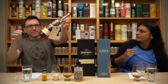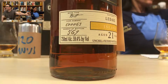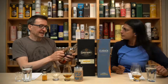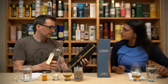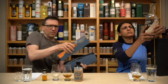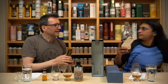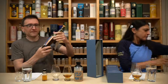This one is a Laphroaig that's going in, and this one is 59.4. And this one is a sherry butt, I believe. We picked this one up from K&L, $153 for a 21-year Laphroaig. Is it sherry or not? I'll have to check that for the website. And then the last one, another box. Sherry, bourbon, port, and rum. Okay, well, I'll double check the details on that for the spreadsheet.